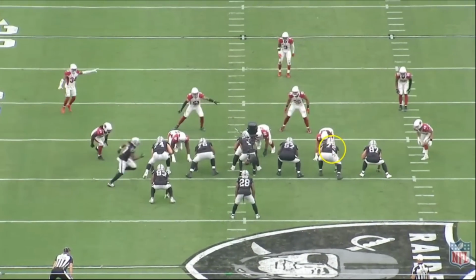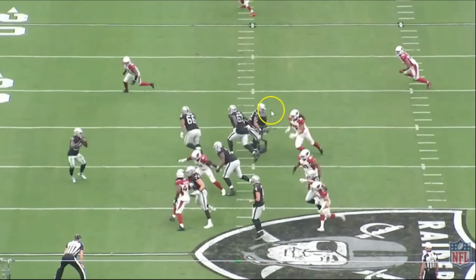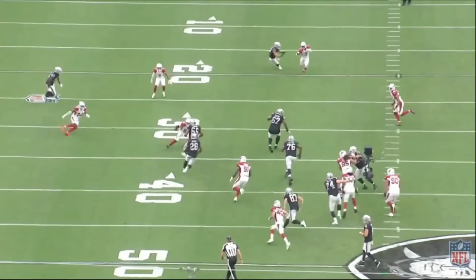Jermaine Eluemunor also does a great job in terms of sealing. As you guys see on this play, he's going to make sure the backside gets sealed off, the first threat, the first guy that could potentially make the play. Overall, this is a really nice block and execution by the offensive line.